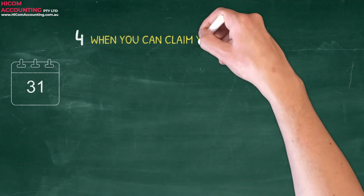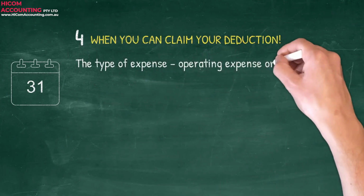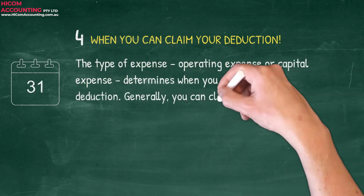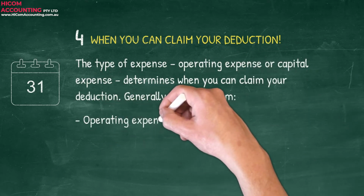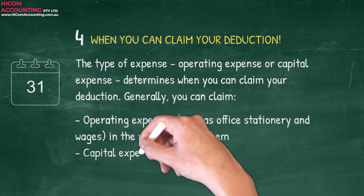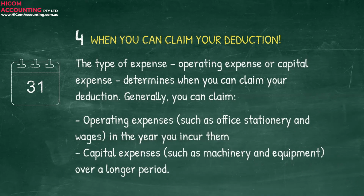4. When you can claim your deduction. The type of expense, operating expense or capital expense, determines when you can claim your deduction. Generally, you can claim operating expenses, such as office stationery and wages, in the year you incur them. Capital expenses, such as machinery and equipment, are claimed over a longer period.